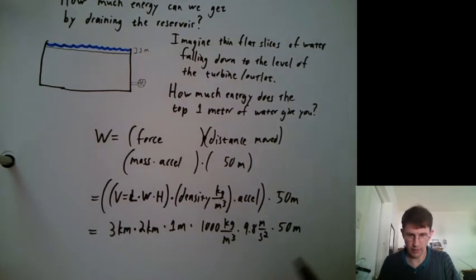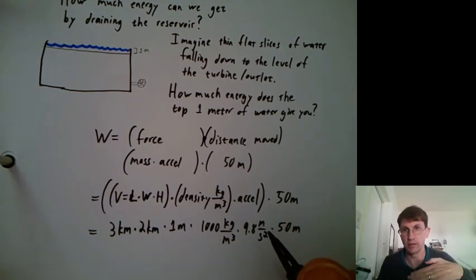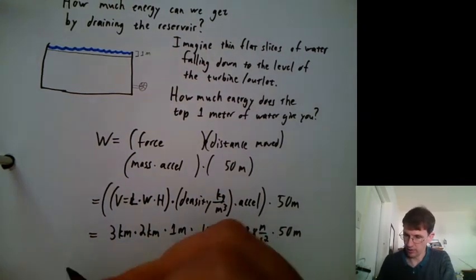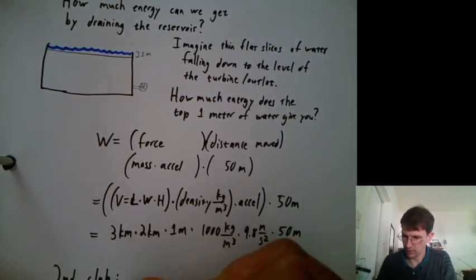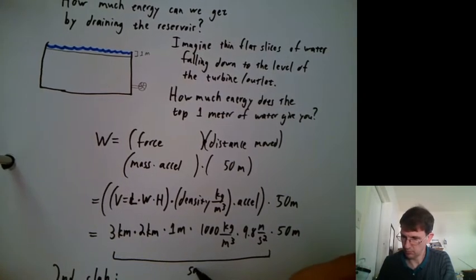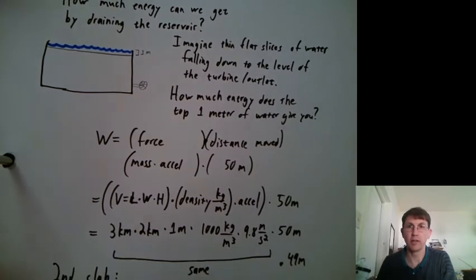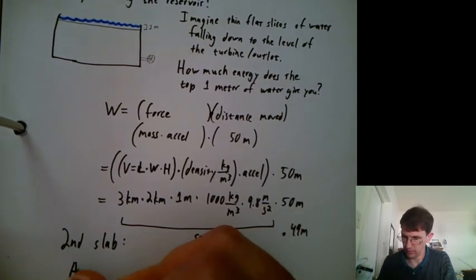So all of that is the work for that top slab of water moving down. That's the energy we get out of that top slab of water moving down. How about the second slab? It would be all the same times, well, it's not up quite as high, it's only at maybe 49 meters, etc., right? So altogether, what do we have?